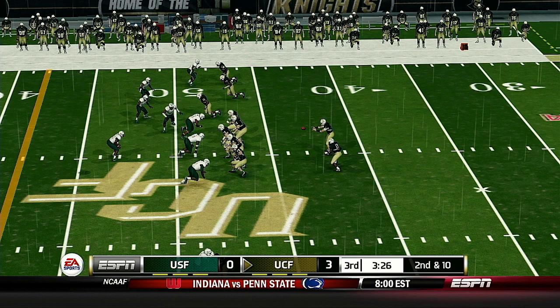Complete. He's got room. Steps out of bounds at the 28-yard line. Good job here by the receiver to look the ball in and ensure he had possession. That's the right way to catch a pass. First and 10. Ball on the 28-yard line. Taken down right around the 18-yard line. That'll make it second and inches.